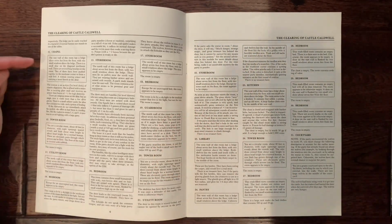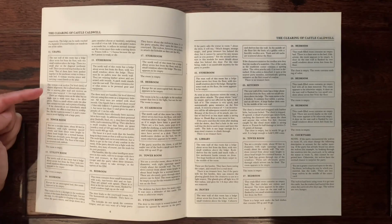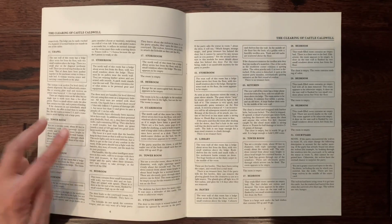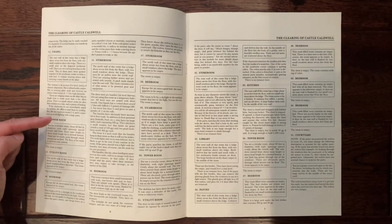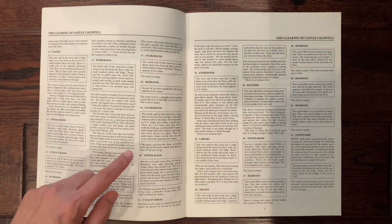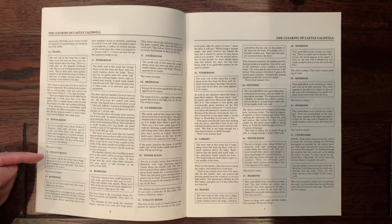In room 11, there is a chapel. There is an acolyte, a first level cleric. She does have in her possession 2 potions of healing, but she doesn't want to engage in attack. And just like the other traders or bandits that you saw earlier, she'd rather live than die. Rooms 12 and 13 are empty.